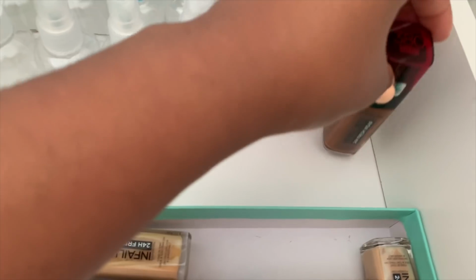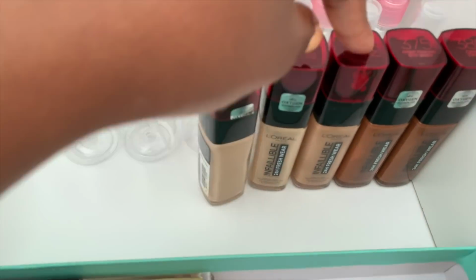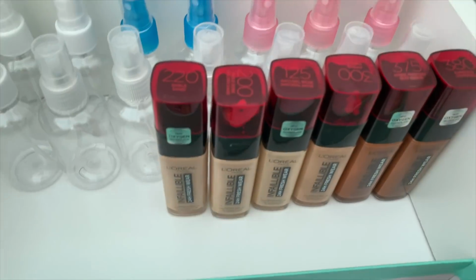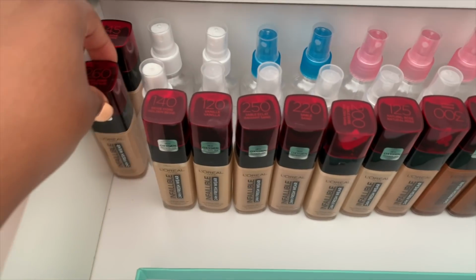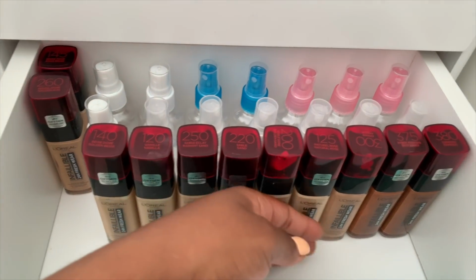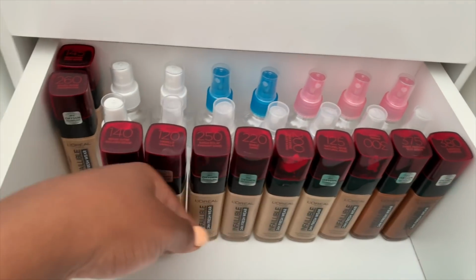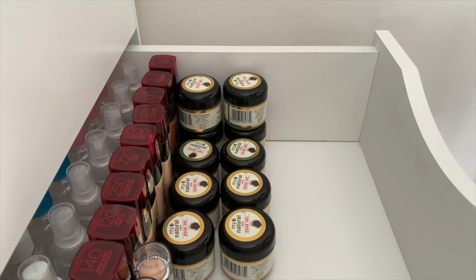These should be able to fit properly. Yay, they do. Okay, cool. Okay, so this will be the giveaway space.